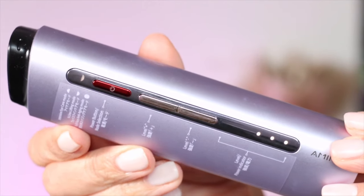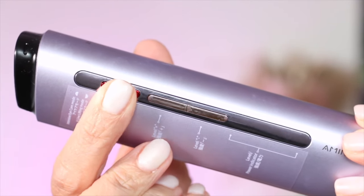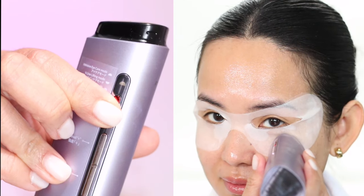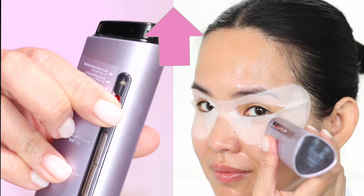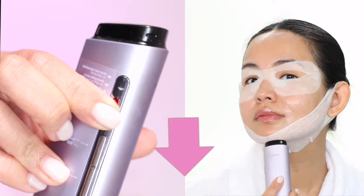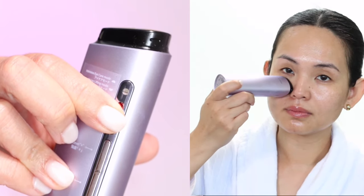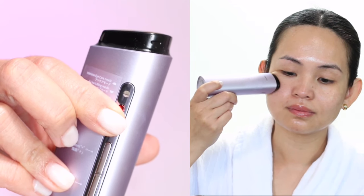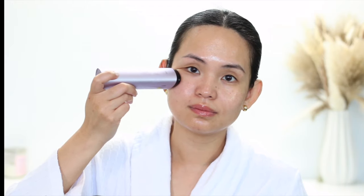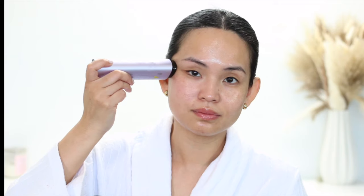And here's another genius thing. They really made the device less confusing to use. See, I'm very visual, so when you see the upper circle lit up, you'll think up, which reminds you this mode is for your eyes. When the lower circle is lit up, you'll think down, which means it's for your chin and your V-line. When the full circle is lit up, it'll remind you that it's for your full face. And if you're like me and can easily get overwhelmed with at-home devices, features just like this make us very confident on using an at-home device.